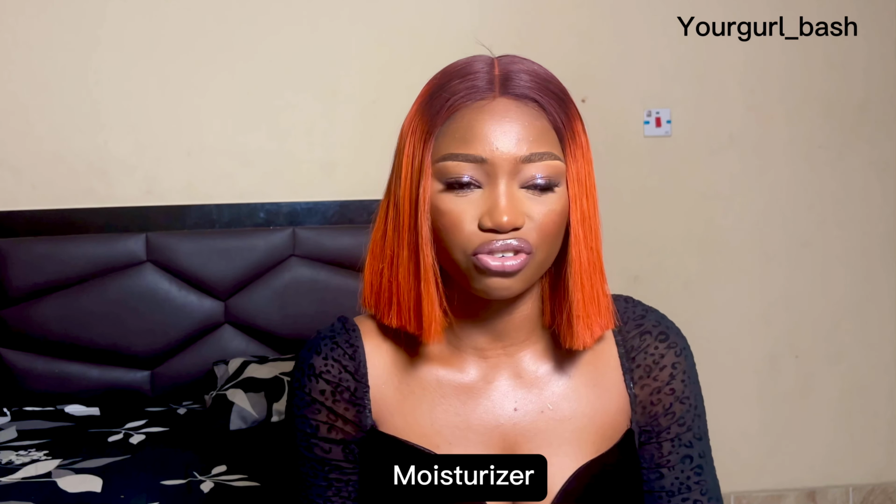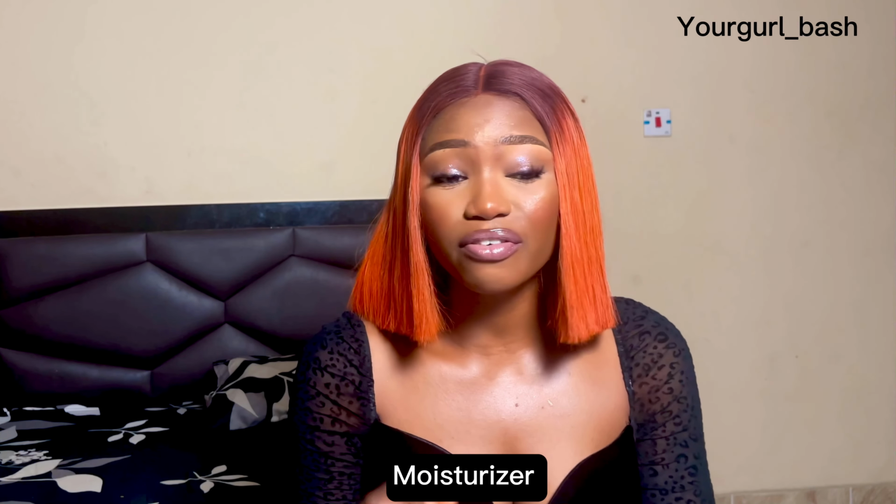As a beginner, the first thing you need is a moisturizer. You need a very good moisturizer. I have Moist Essence with me here. Whatever moisturizer that is good for your skin type, for oily skin, for dry skin, for combination skin, you need a moisturizer because your makeup needs something to grip onto. It needs something to hold onto.